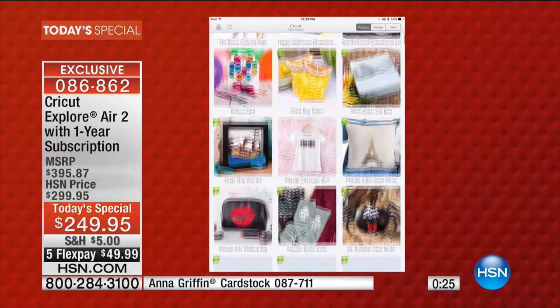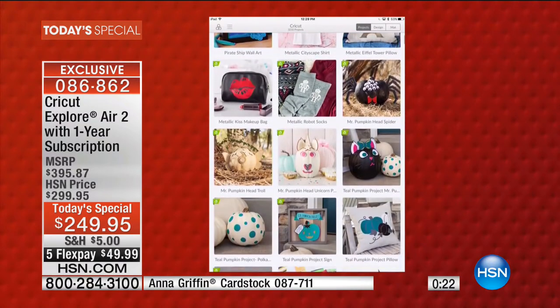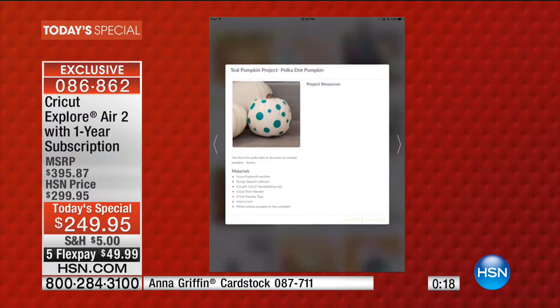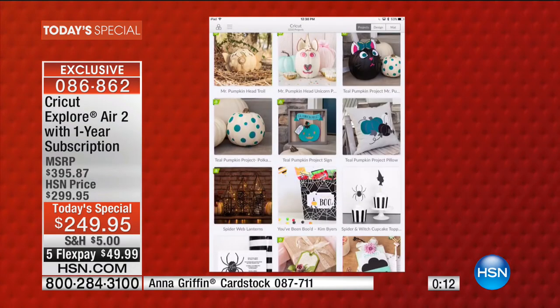So we're talking everything from gear to fashion to paper crafting to pumpkins. Let's make a pumpkin. Let's do it. A spotted pumpkin even. This is a click of a button simplicity like no other machine on the market.